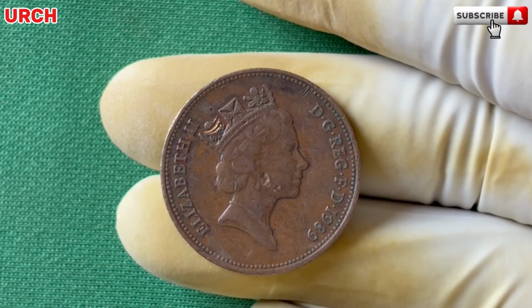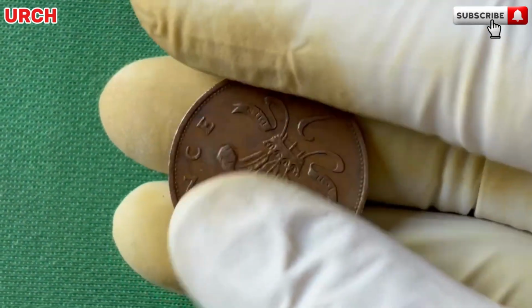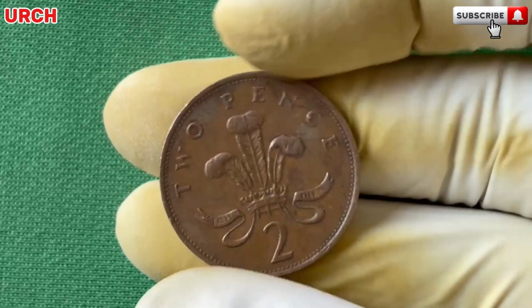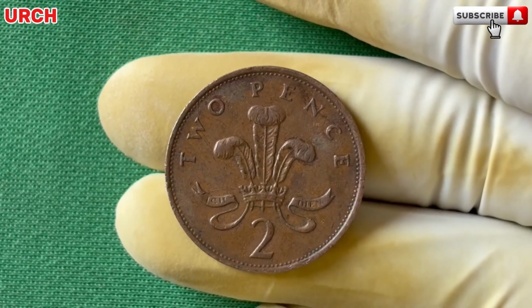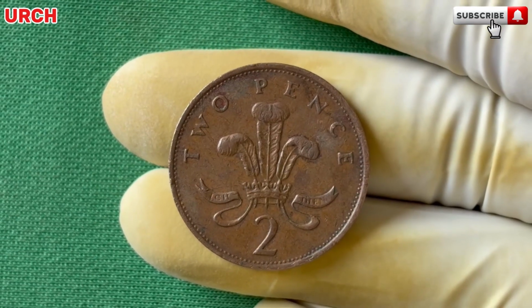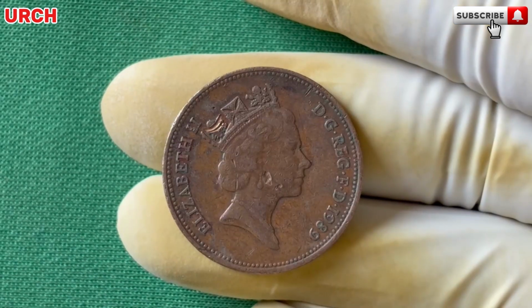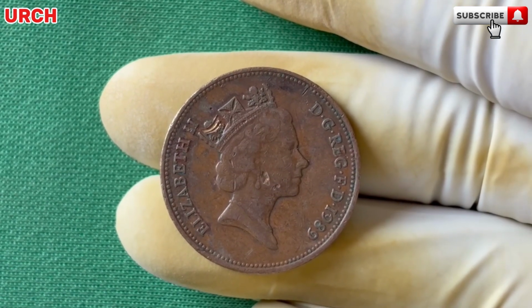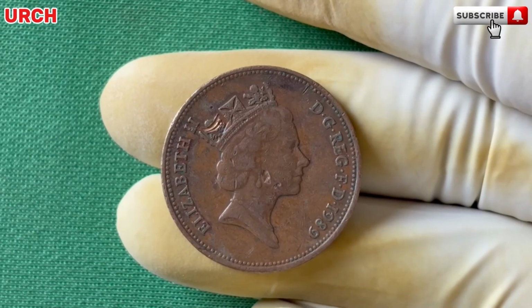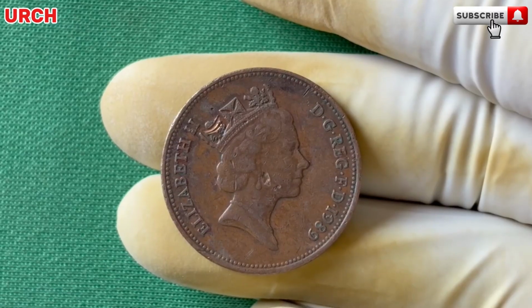Coin grading services such as the NGC, Numismatic Guarantee Corporation, and PCGS, Professional Coin Grading Service, began to officially certify these coins, validating their rarity and condition. A perfect MS-70 grade, the highest possible, would send a coin's value skyrocketing. Meanwhile, documentaries, YouTube channels, and rare coin expos began highlighting the significance of the 1989 2 pence. Interviews with numismatists, historians, and Royal Mint experts added even more credibility to the buzz.